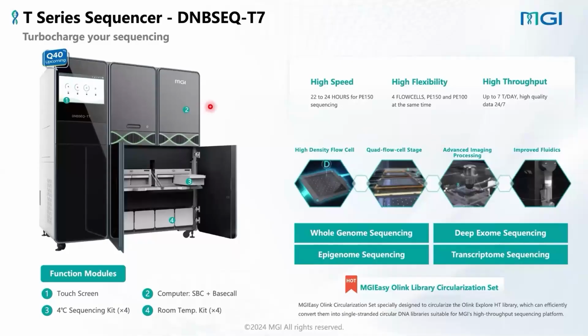So regarding the T7, which is already being used by Haystack and also 2 more companies in India, total 4 T7s have been installed in India. The T7 can run 1 flow cell up to 4 flow cells. Each flow cell, depending on the data output and read length, can generate 1.2 or 1.7 TB. So if you run PE150 flow cells, it will generate 1.7 TB data output. So in 24 hours, by running 4 flow cells, it will generate more than 7 TB, 7,000 GB data output. That's why it will be highly useful for service providers having more than 1,000 samples every month, or those clients who would like to run whole genome sequencing or deep exome sequencing targeting higher data, also epigenomics samples for methylome sequencing, and also targeting higher data of the whole transcriptome.